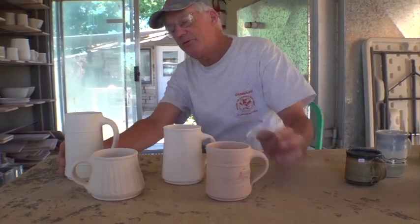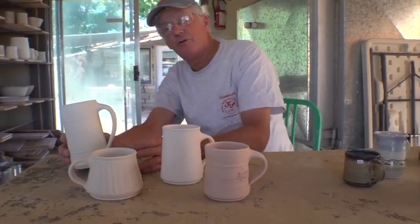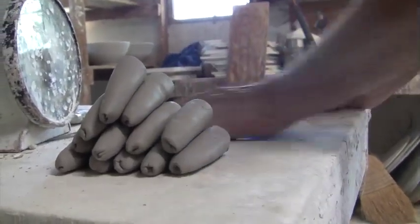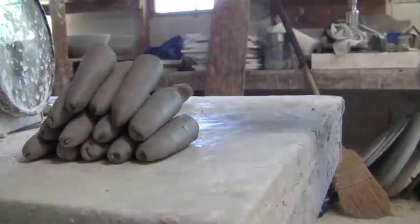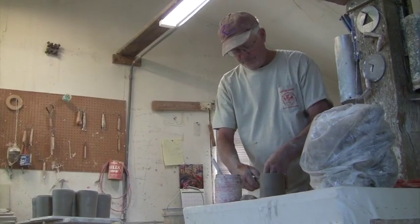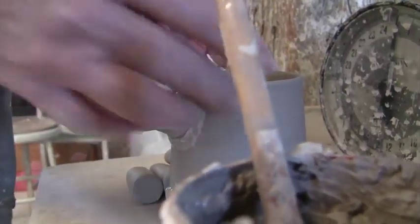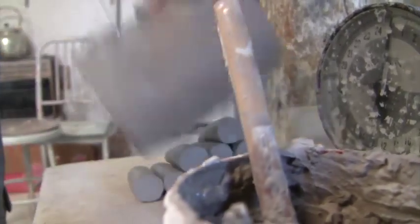The handle itself doesn't want to be sticking out too far, so the first thing you do when you get it home is knock it off. The most important part of this mug, to me, is the handle. I basically take a coil, whether it's extruded or rolled out, a 1-inch coil.